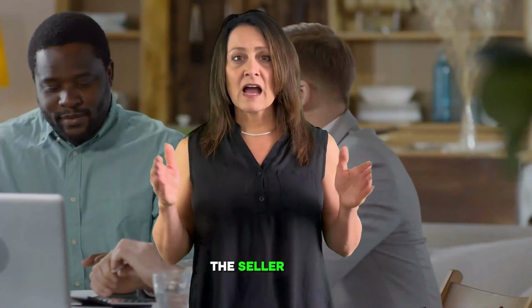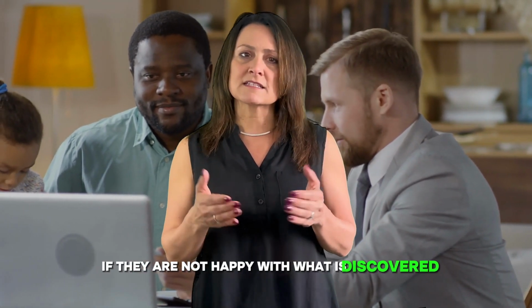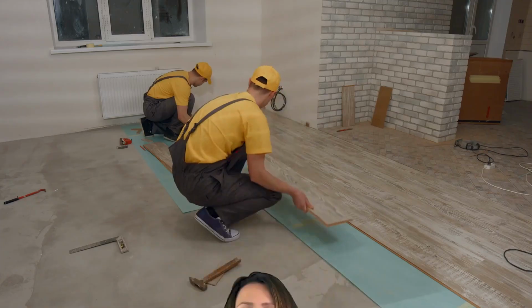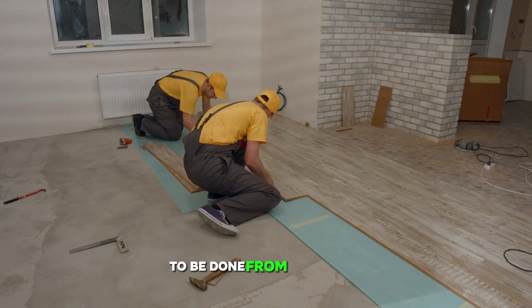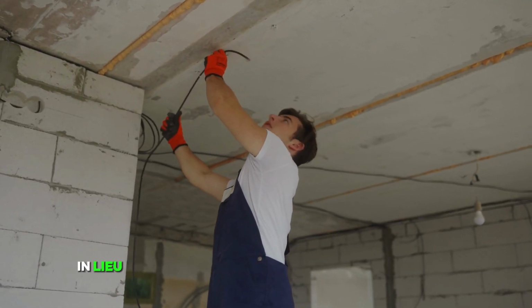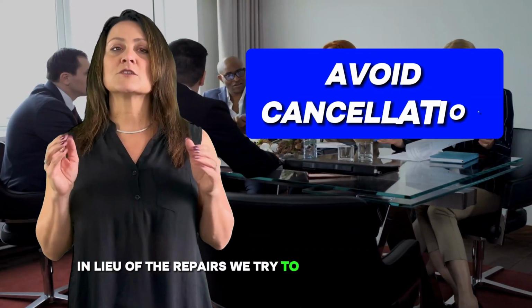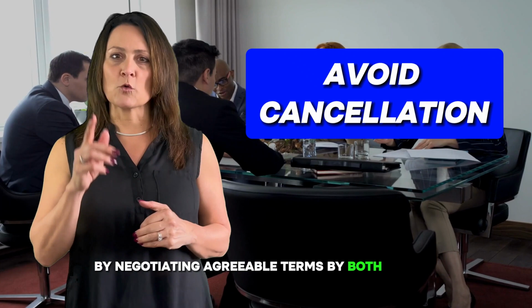Also, during these timeframes, the buyer can back out of the home if they are not happy with what is discovered on those home inspections. The buyer could ask for repairs to be done by the seller, or maybe a credit in the form of a closing cost in lieu of the repairs. We try to avoid a cancellation by negotiating agreeable terms by both parties.